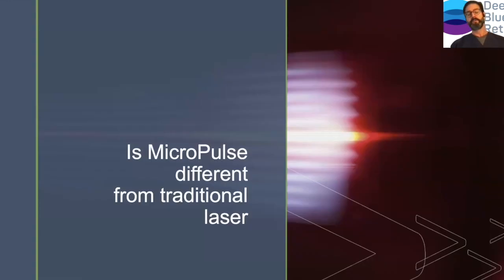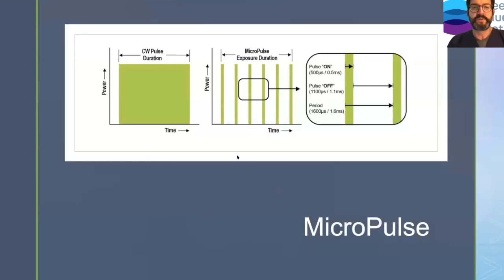So going back to another important question: is MicroPulse different from traditional laser or continuous wave laser? It is. Standard laser has a duration of time, say 100 milliseconds, and the laser will fire through that whole time. In MicroPulse, the whole point is short bursts, and we measure them in percentage of duty cycle, short bursts in the duration of the whole exposure.